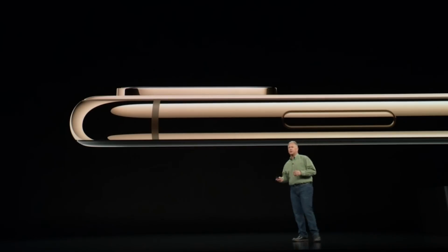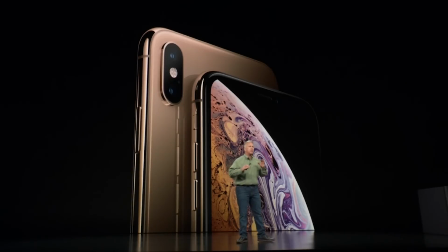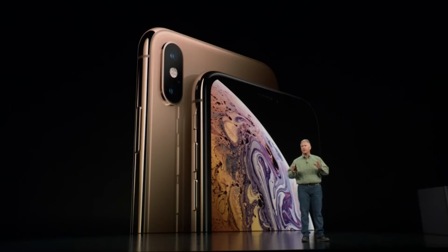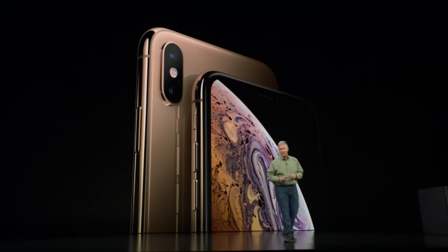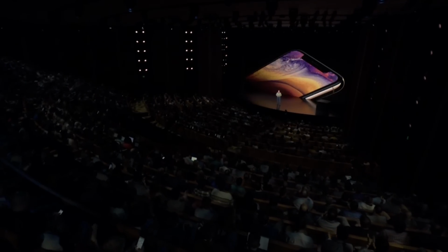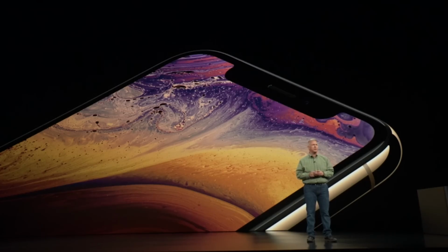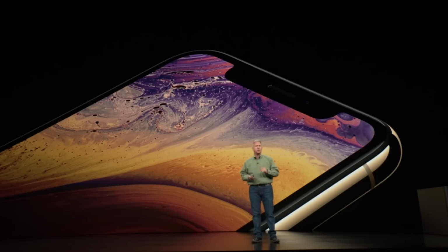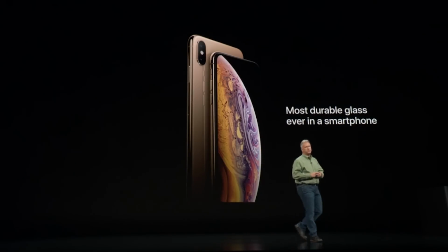It is made of a surgical-grade stainless steel. It has a gorgeous new gold finish on the front and on the glass. It is the most beautiful iPhone we have ever made. The screen goes top to bottom, edge to edge, rounded into the corners. And it's covered on the front and the back with a new formulation of glass that is the most durable glass ever in a smartphone.